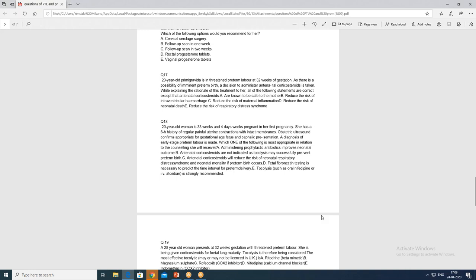Reduce the risk of maternal inflammation. Yes, 'reduce the risk of maternal inflammation' is wrong. Correct. All other statements are correct.